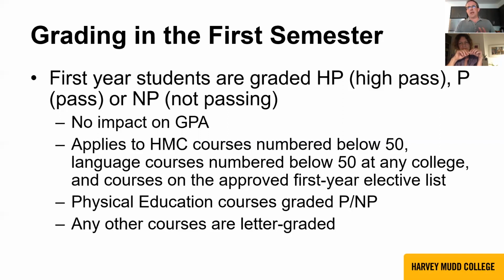PE courses, which may be available, we're still not entirely clear which ones will be available on campus or remote. There may be some do-it-yourself jogging classes and things like that that may be guided by an instructor who's supervising the pace with which you're actually participating in the athletic activity. Those are going to be graded on the pass, not passing grading scale. No high pass for PE courses. Everything else is letter graded.